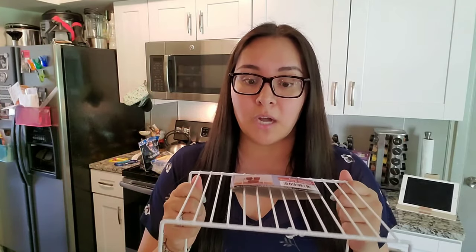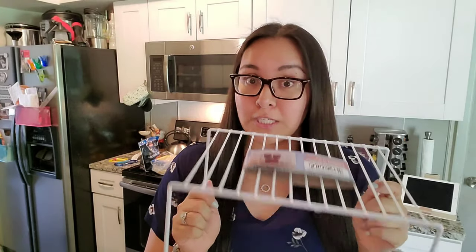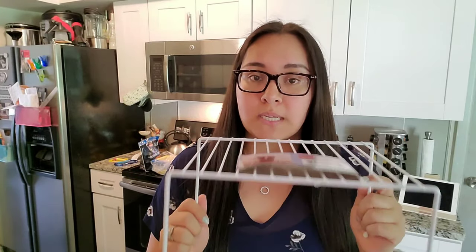I bought all of these, obviously a dollar each, so $8 for eight of them is a heck of a lot better deal than Amazon. So if you need these, go ahead and check out Dollar Tree. I know Dollar Tree is kind of hit or miss, but hopefully you'll find it.